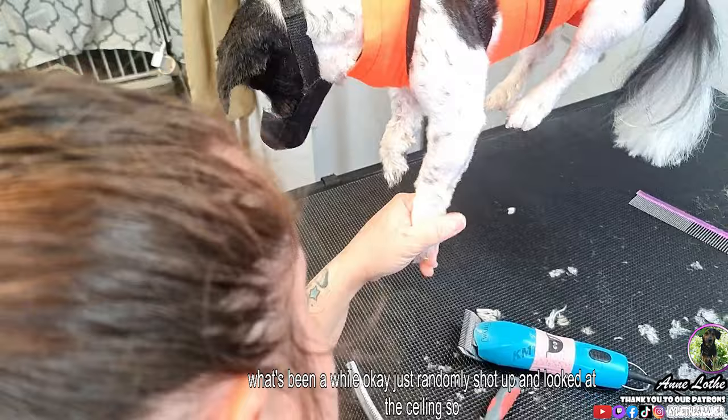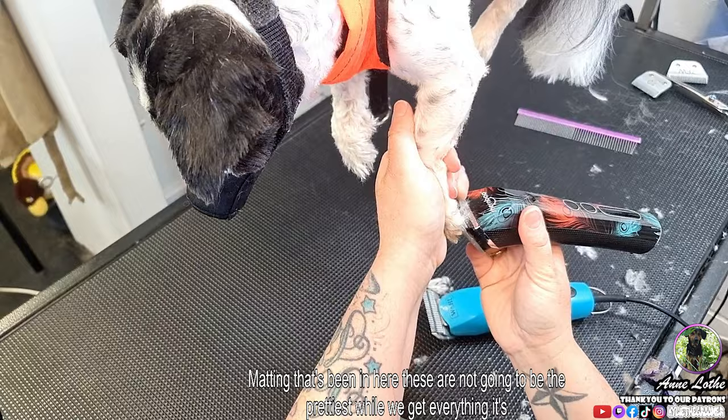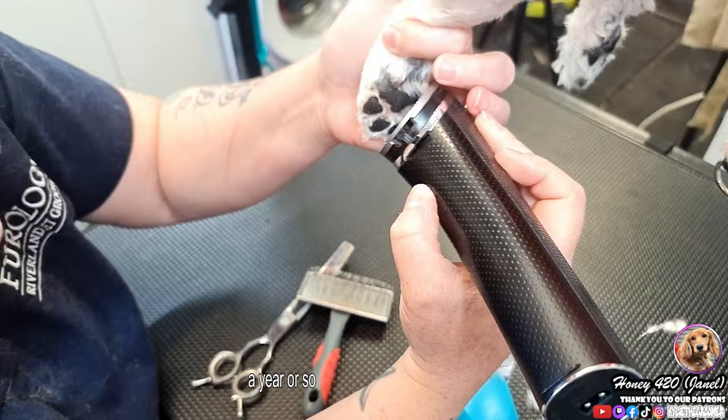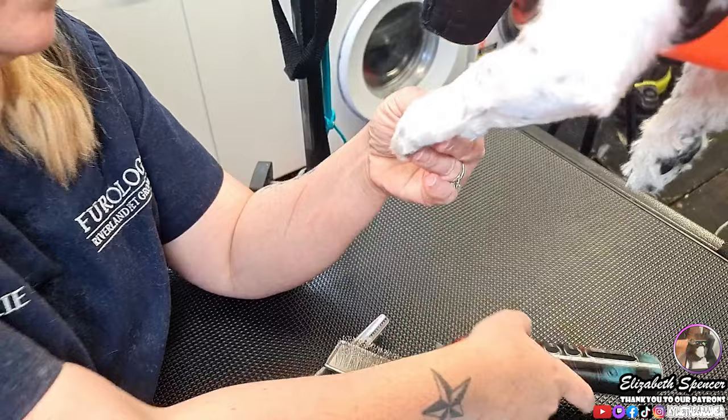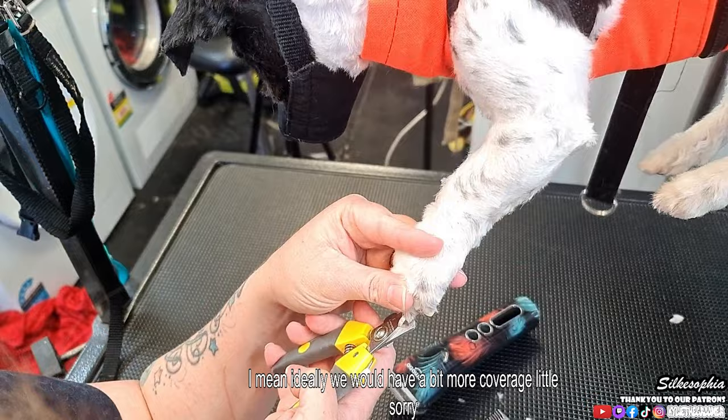So with the matting that's been in here, these are not going to be the prettiest of feet. Just while we get everything clean and dry out of there. It's a brand new gimbal too, relatively. I mean, we've had it for a year or so. So, I mean, ideally we would have a bit more coverage on these little toes so they're not poking out, but, you know, you get what you get. When you've got a matted dog, you take these nails back a tiny bit more.